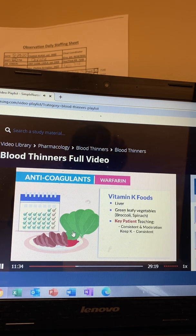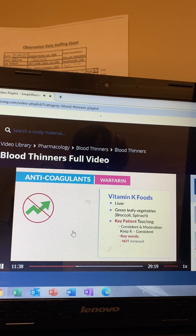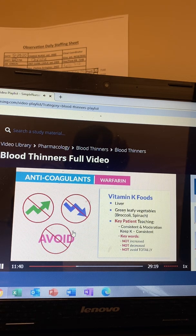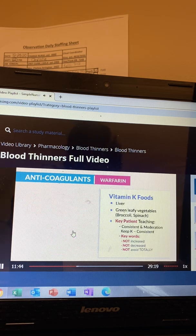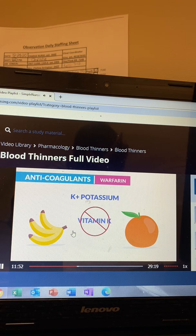So just keep the K consistent. Keywords is not increased, not decreased, and not avoided totally. Just a nice, consistent moderation. Now, don't be tricked. Bananas and oranges are okay. That's for potassium, that is a K+, not vitamin K.